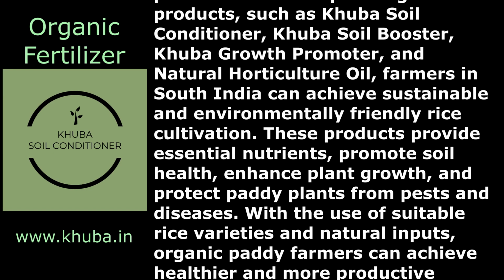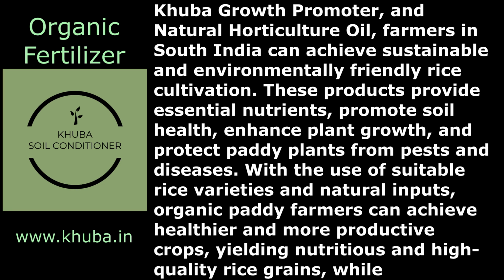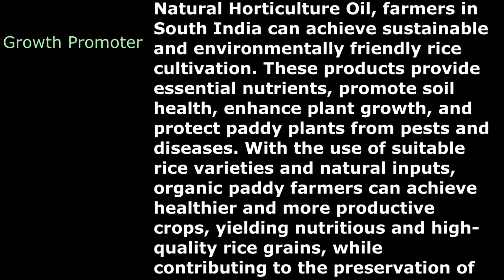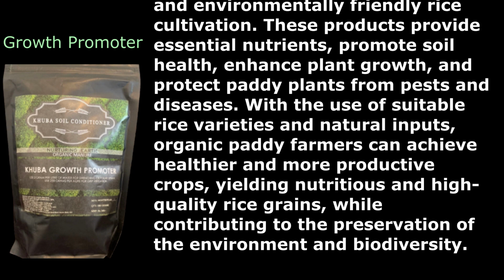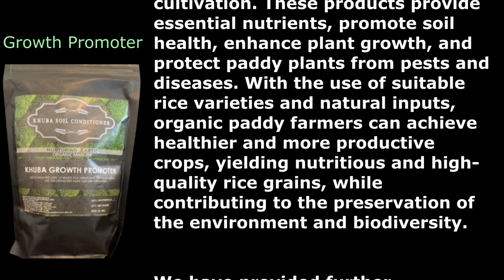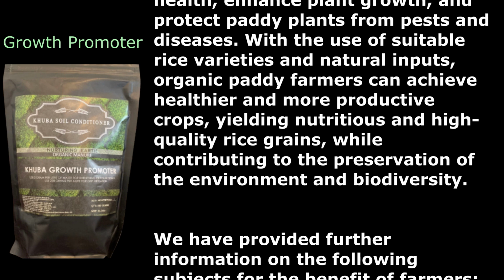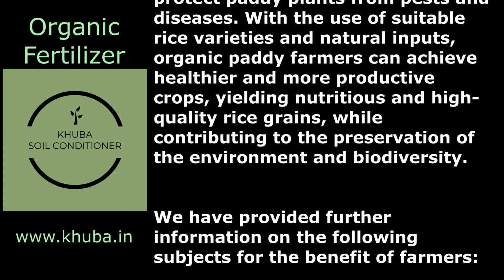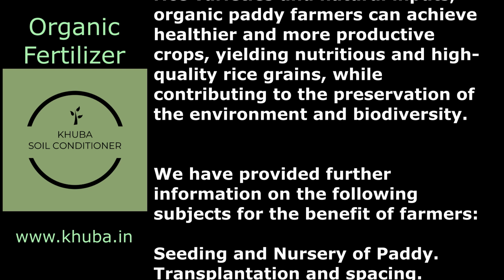These products provide essential nutrients, promote soil health, enhance plant growth, and protect paddy plants from pests and diseases. With the use of suitable rice varieties and natural inputs, organic paddy farmers can achieve healthier and more productive crops, yielding nutritious and high-quality rice grains, while contributing to the preservation of the environment and biodiversity.